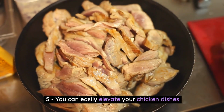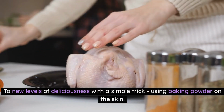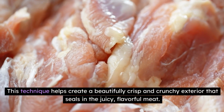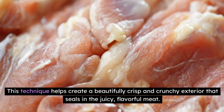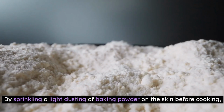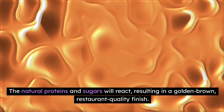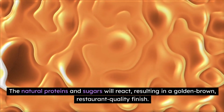5. You can easily elevate your chicken dishes to new levels of deliciousness with a simple trick using baking powder on the skin. This technique helps create a beautifully crisp and crunchy exterior that seals in the juicy, flavorful meat. By sprinkling a light dusting of baking powder on the skin before cooking, the natural proteins and sugars will react, resulting in a golden brown, restaurant-quality finish.